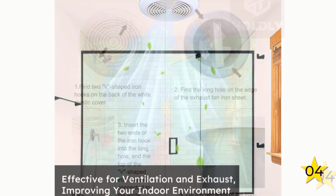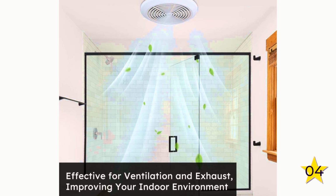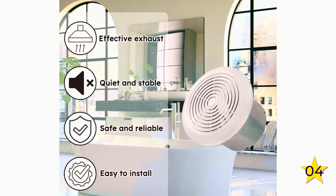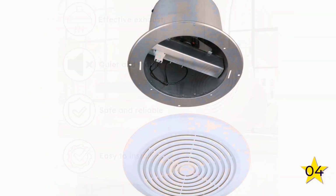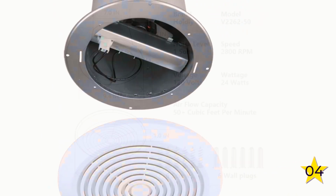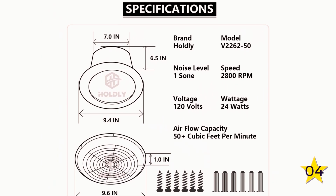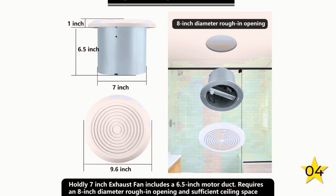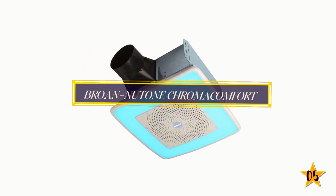Here's the thing. Once you get it up, it works well and is reliable for various applications, making a solid choice. This is perfect for you if you want a fan that's easy to install and versatile for multiple rooms. Skip this if you're looking for something with higher airflow. Now, if you're looking for a fan that adds a little fun to your bathroom experience, let's check out our last option. Product number 5, Bro-Nutone Chroma Comfort.